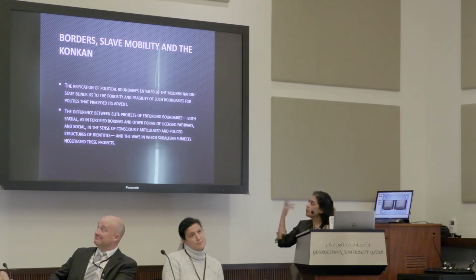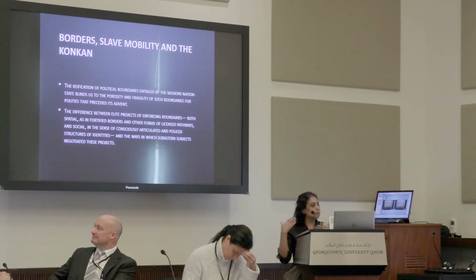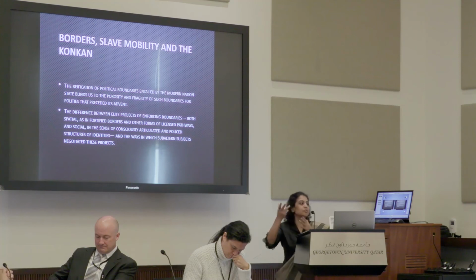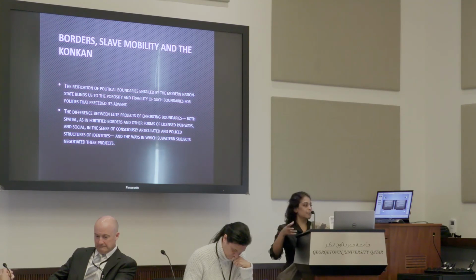And so what I want to suggest from all of this is that looking at slaves and slave mobility, one of the things that we have to be really careful about is reifying political boundaries for the early modern. These are really, really porous and fragile borders. And there's clearly state interest in policing and enforcing them, but mobility was a double-edged sword. It was both a way into enslavement and a way out of it. And then paying attention to that distinction between elite projects of enforcing spatial or even identity boundaries as opposed to the ways in which subaltern peoples actually live their lives.